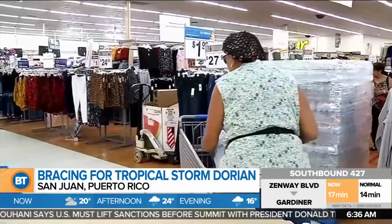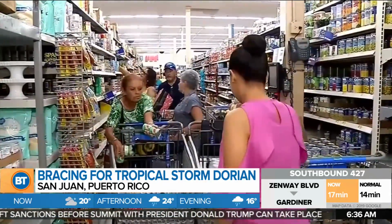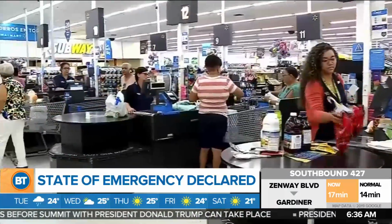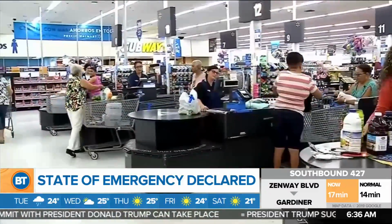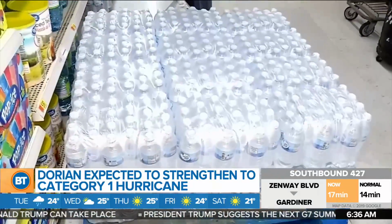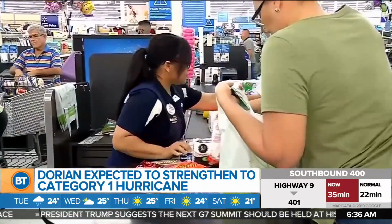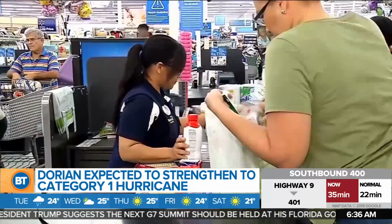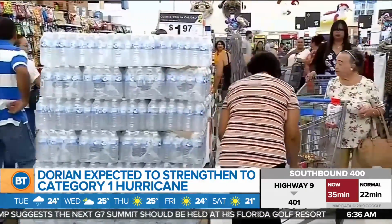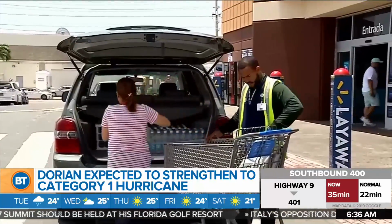Puerto Rico bracing for Dorian as the tropical storm enters the Caribbean Sea and is expected to strengthen to hurricane status. A state of emergency declared on the island yesterday. Dorian is expected to pass on the southwest side of Puerto Rico as a Category 1 hurricane on Wednesday night. It would be the first hurricane of the season. The island is still grappling with the devastation left by Hurricane Maria just 2 years ago.